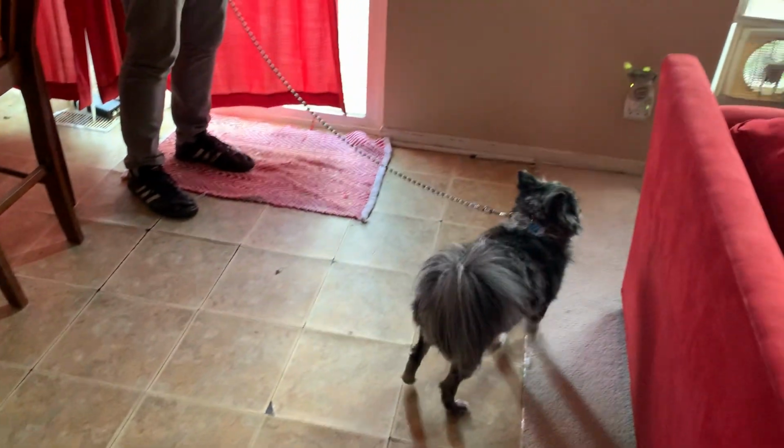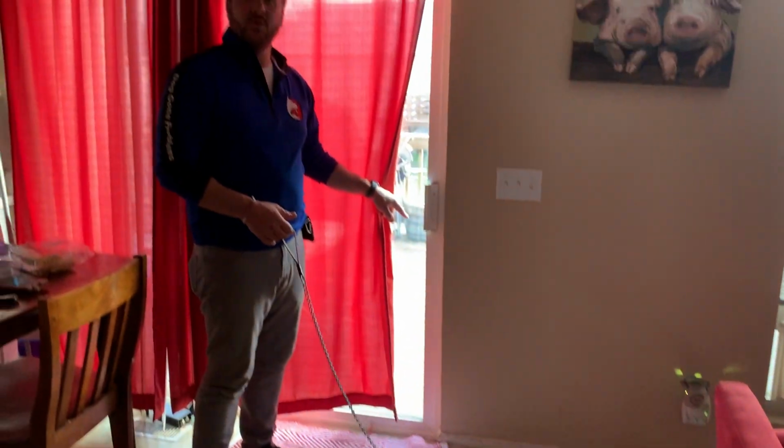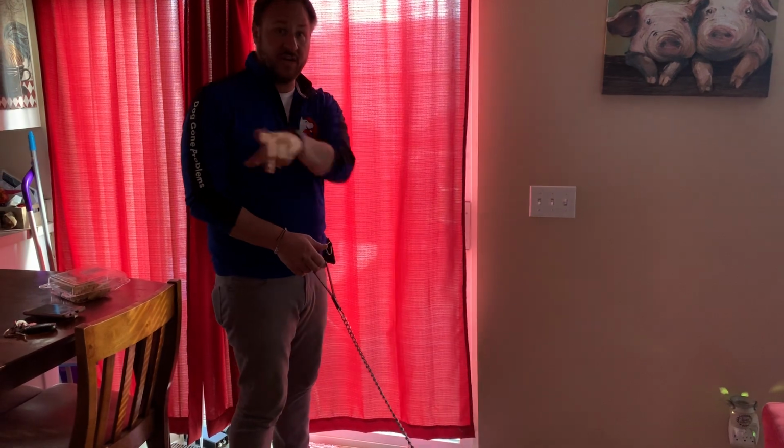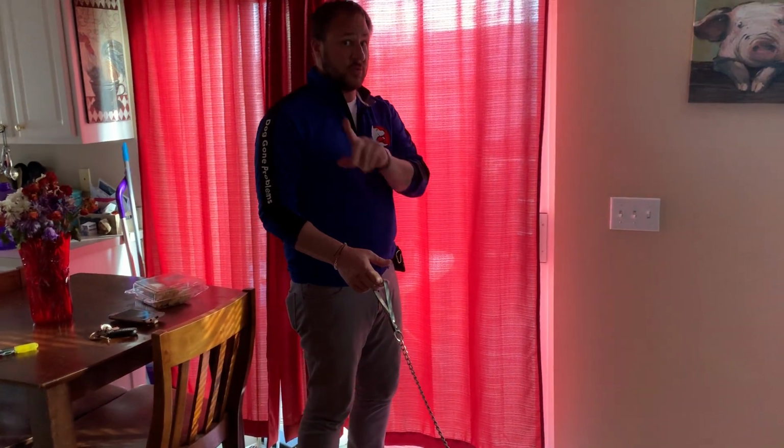As soon as, what I did is I unlocked the latch here. You come back to me. So as soon as I undid the latch, you saw he heard that and he turned, because that latch is associated with the door opening. So that's one of the steps.